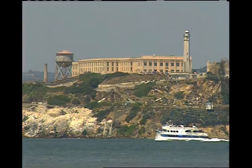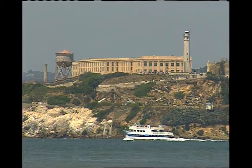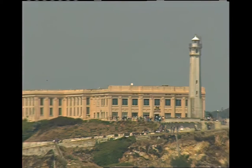Hi, I'm Huell, and here we are playing tourist on Fisherman's Wharf here in San Francisco. It is a beautiful afternoon, and right out there in the bay sits what has to be one of the most recognizable landmarks anywhere in the world. Now, we all know it right away. That's Alcatraz, a place which over the years has earned the nickname The Rock, because that prison was literally built on top of a rock out in the middle of the bay.